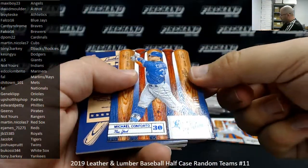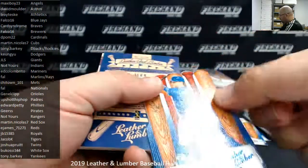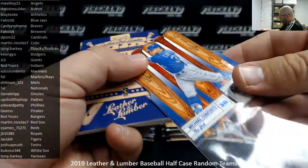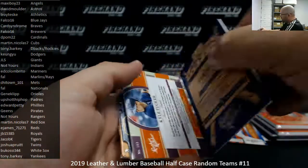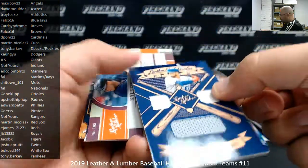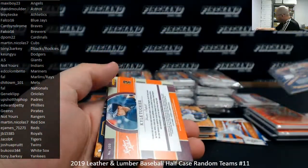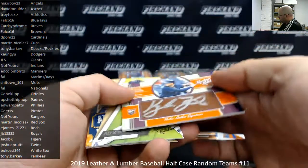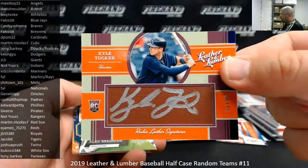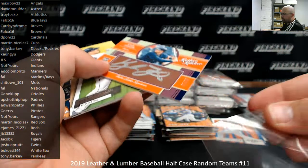This is a blue version rather, 25, Michael Conforto, New York Mets, going to Chi-Town 101. Blue base. For the LA Dodgers, Alex Verdugo, triple relic. Dodgers going to Kyung Yu. For the Houston Astros, I got a Kyle Tucker rookie leather signatures. This one is a blue version of 99, going to David Mulder.